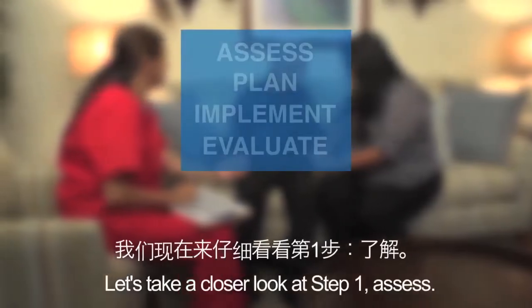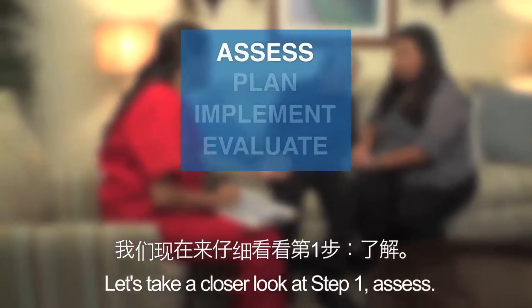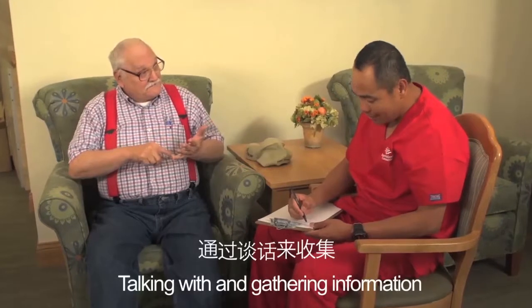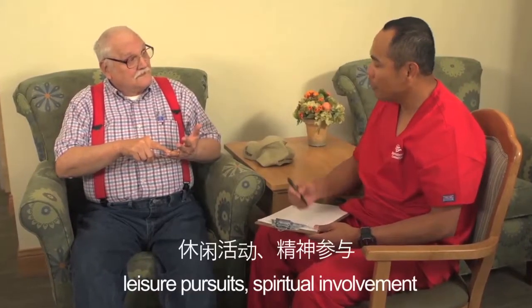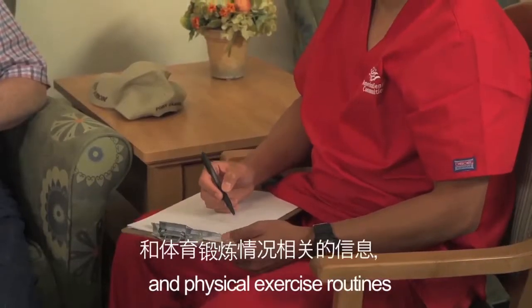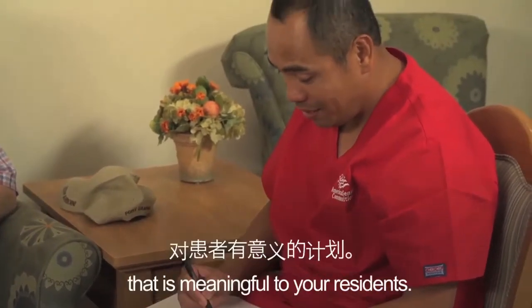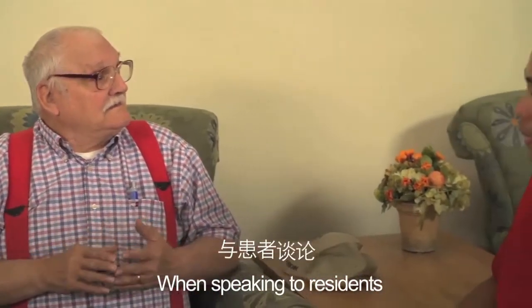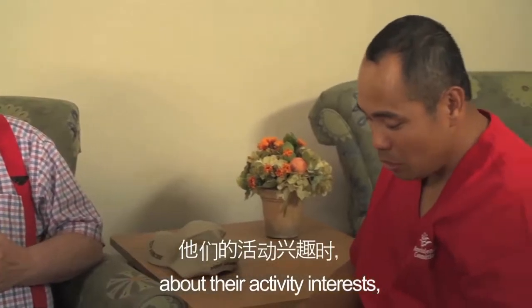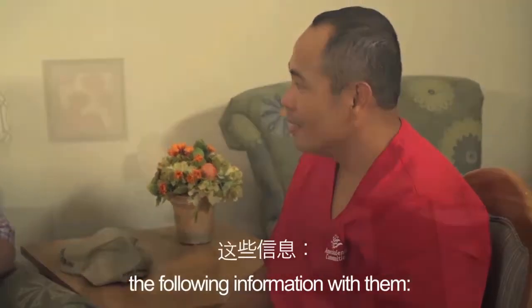Let's take a closer look at Step 1, Assess. Talking with and gathering information about past life hobbies, leisure pursuits, spiritual involvement, and physical exercise routines will allow you to craft a program that is meaningful to your residents. When speaking to residents about their activity interests, consider exploring the following information with them.